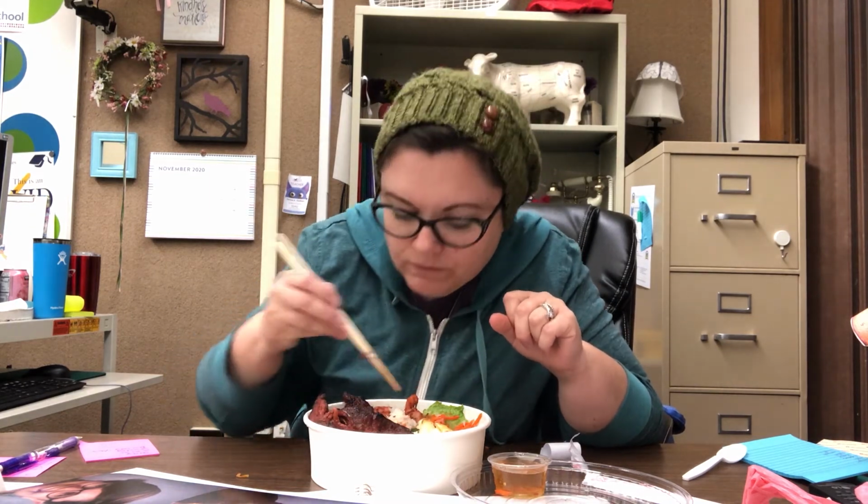Try some of the rice now. All right, the rice isn't really very flavored by itself, but it's taken on all the flavors of the onions and everything, which is really nice. I might pour some of this over everything now that I've tried it all. So I feel like this is kind of everything you'd get in a banh mi sandwich in a bowl with rice, just a different kind of style.